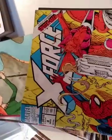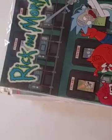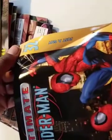And that is X-Force, Marvel Comics Spider-Man. This is the issue on here. Ultimate Spider-Man issue 32. Death of Wolverine. Death of Wolverine, the Logan Legacy. Issue 2. Weird World issue 1. E is for Extinction issue 1.